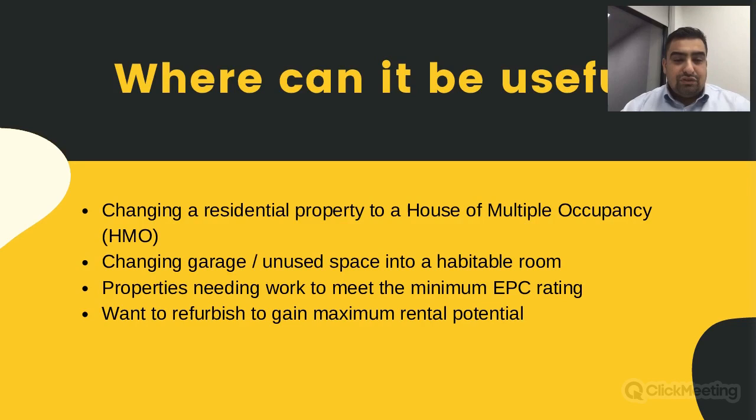So where can it be useful? It can be useful in scenarios where you're changing a standard residential property into a HMO, into a house of multiple occupancy. You could be changing or reconfiguring rooms within a property. You could be going in, and it could be something that in the current state won't get the best maximum rental potential. So you could be doing refurb work, or if it doesn't meet the EPC requirements, you could be doing that. But essentially, it's where you're going into it, doing something to add value.